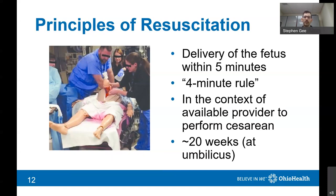So there's a general rule of delivery within 5 minutes in a woman that you're performing CPR on. That's why it's so important when you have a patient that's found down, that's pregnant, or is coming in, even if you've been doing CPR for longer than that, once you get to the hospital, it's really important that the obstetric providers are aware and ready, because if you've been doing CPR for longer than 5 minutes, they're probably going to deliver if you have a fundus that's greater than the umbilicus, implying that you have a potentially viable fetus.